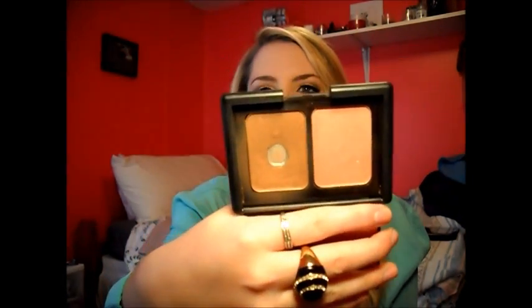Alright, the last product I have to show you for contouring powders or bronzing powders is this e.l.f. Contouring Blush and Bronzer Duo. I got this at Target. It was super affordable. I hit pan on that also. I use the bronzer side more than the blush side.